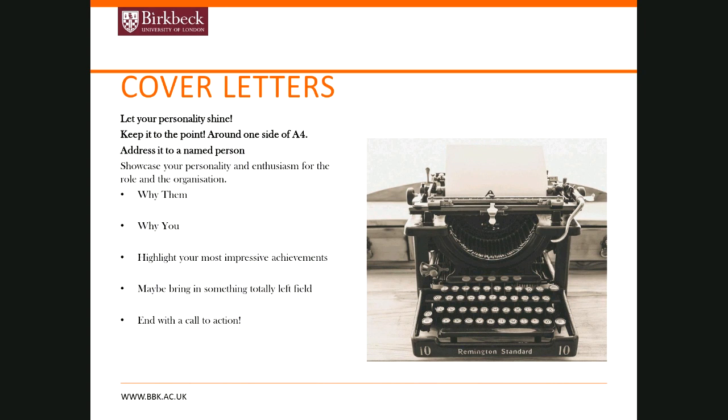And your cover letter needs to address these 5 points. Why them? Why you? You should highlight your most impressive achievements, but not repeat everything in that CV, just the really impressive career highlights. You can bring in something that's totally left field, that's not referenced in your CV, that makes your cover letter more compelling and interesting. And you must always end with a call to action.